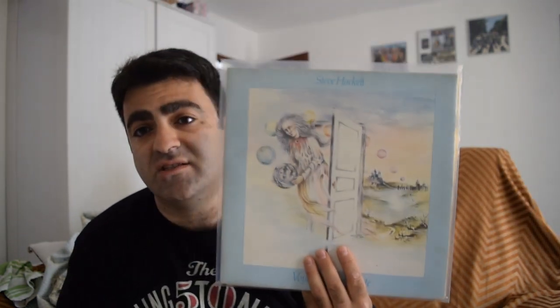And the last but not least, we continue with Genesis. This is the solo album by Steve Hackett. This is the first solo album, the debut solo album, and I believe that he released that album while he was still in the band. And some band members appear here, Phil Collins and, if I'm not mistaken, Mike Rutherford. They appear on this album as well. So this is Voyage of the Acolyte by Steve Hackett.